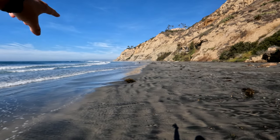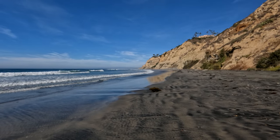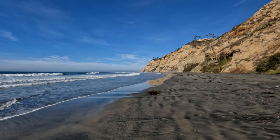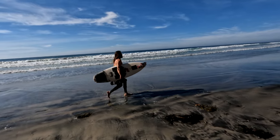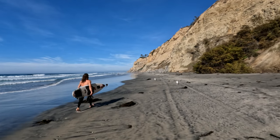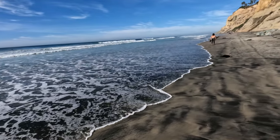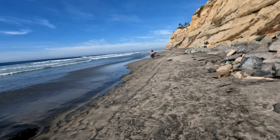So the further north you go, it turns into Torrey Pines hiking and cliffs, where you can go up the cliffs and hike. There's a nude beach from here to there. And yeah, we'll just walk up further north and explore more. Ooh, yeah, the tide keeps coming up higher and higher. So hopefully we'll be able to walk around those cliffs over there.